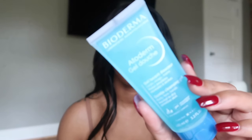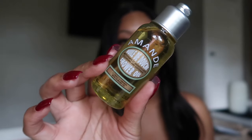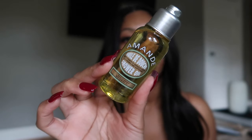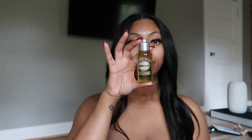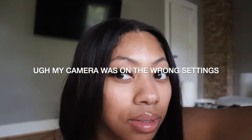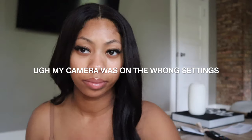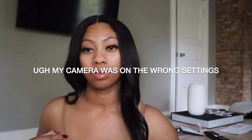It's by Bioderma. I think this is a medical grade product, y'all. This shower oil is the best shower oil, so I got a smaller size. I didn't know it was gonna be this small. Look how tiny this is. I might as well have got the big one, but this is almond oil, and I heard it makes your body really soft. So is this focused? Yeah, I had to switch cameras.